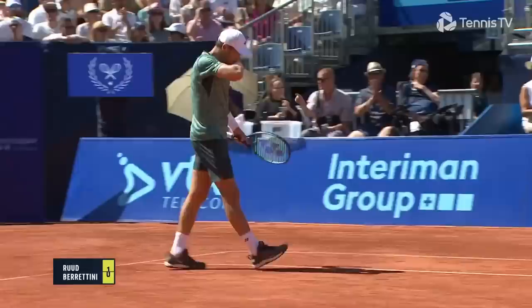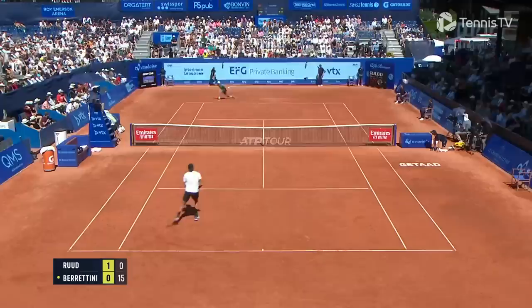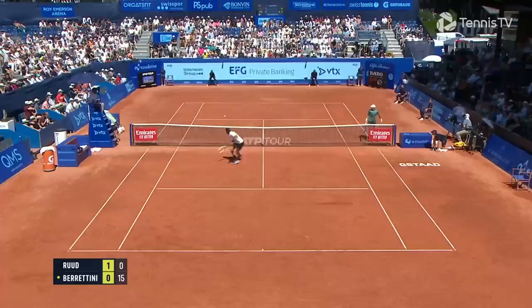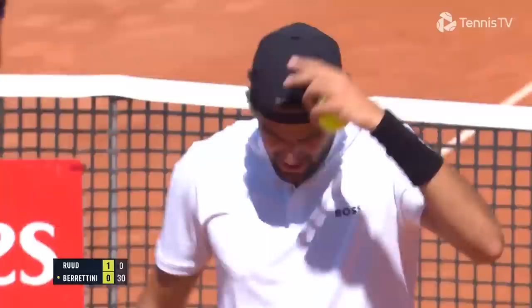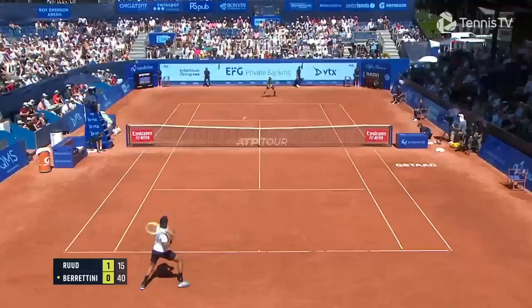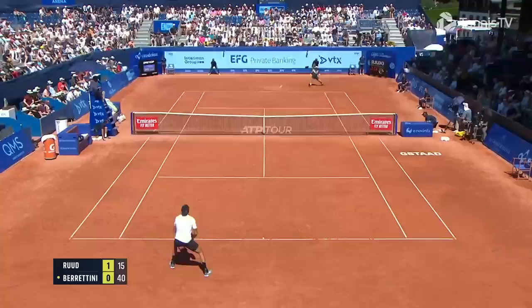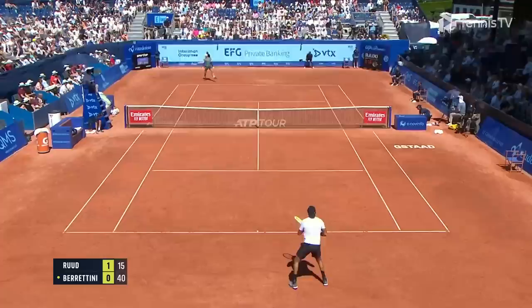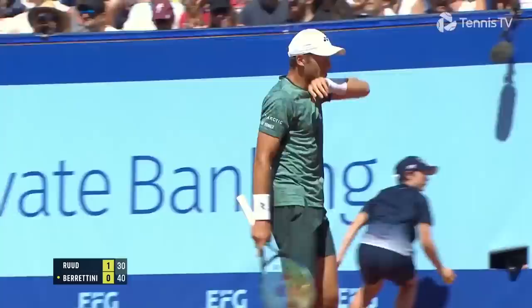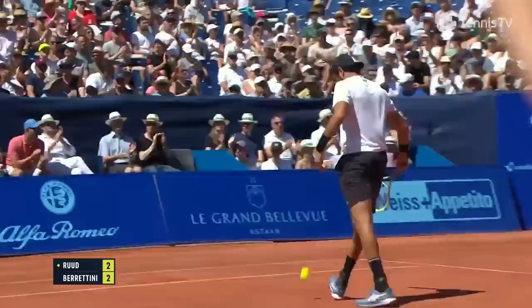Yeah, it's a nice solid start from Casper Ruud. Takes the opening game. Oh, what a drop volley that was from Berrettini. A bit of a battle today as to who can get the ball on the forehand the soonest. Yeah, it's huge serving from Berrettini, 220 kilometers an hour.